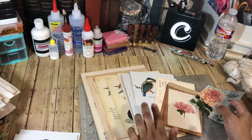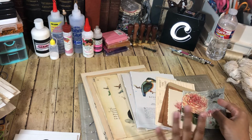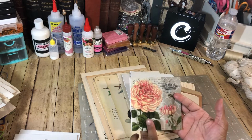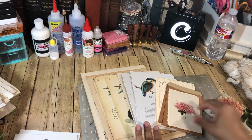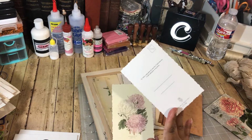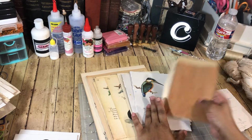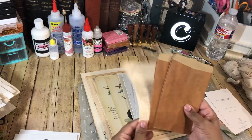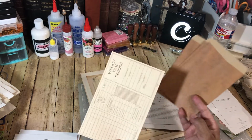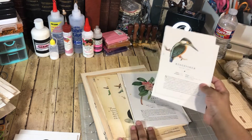the Edith Holden pages, these pages, and the botanical postcards, and I'll show you the difference in them. So this is going to be the first kit, and all the kits will have one of these napkins. This will be in the first kit, and that's just the back of them. Each kit will have 5 each of these envelopes and the weekly time records. And so here is also where we differ.